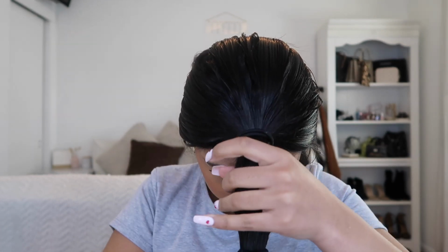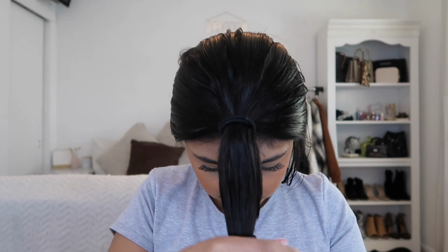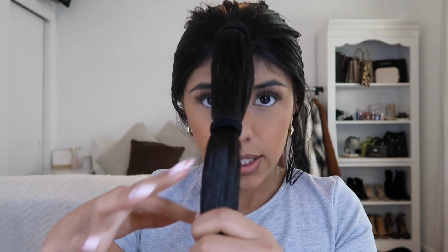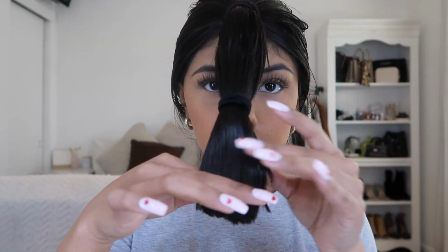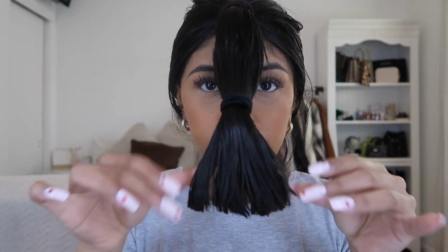And then you're gonna stretch it out so it's kind of straight. And then basically you're just gonna straight cut it right there. This is so embarrassing, I literally can't. But I'm gonna cut it. Okay, so there you go. It's not perfect, but I cut it.